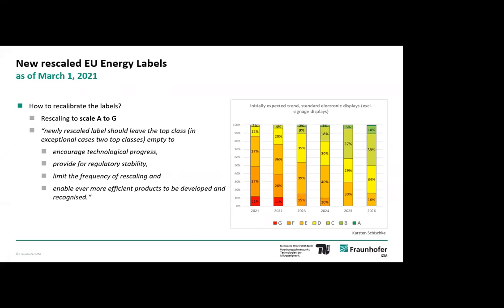This year is not real statistics. This has been the plan, the forecast based on prognosed technology developments regarding electronic displays. So at the introduction of the label in 2021, few G devices, some more in classes F and E, but in particular the top performing classes B and A empty for now. Then class G vanishing over time, and class B entering the scene, class A according to this forecast only in 2026. And this is how the market should move.